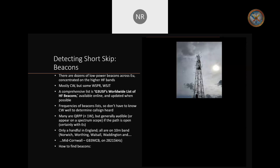So how do you find these beacons on the bands? The easiest thing is just to spin the VFO in the beacon sections of the bands. Just remember, certainly with the 10 metre section, at the moment I think that goes from 28.147, I think that's the lowest one, until 28.322. So it's a big chunk of the band which you'll have to tune through.